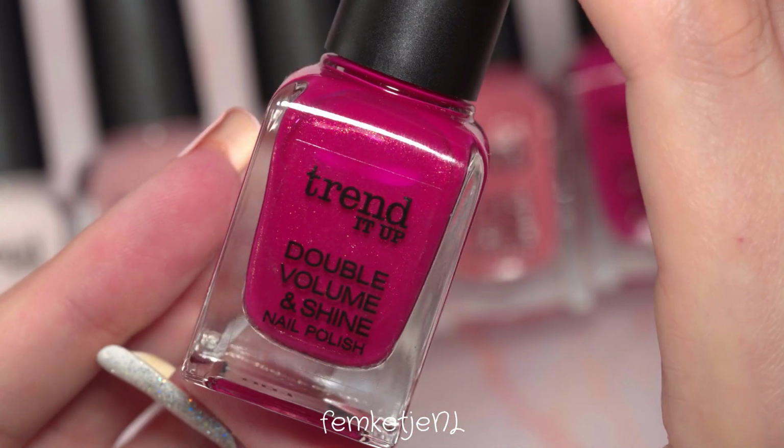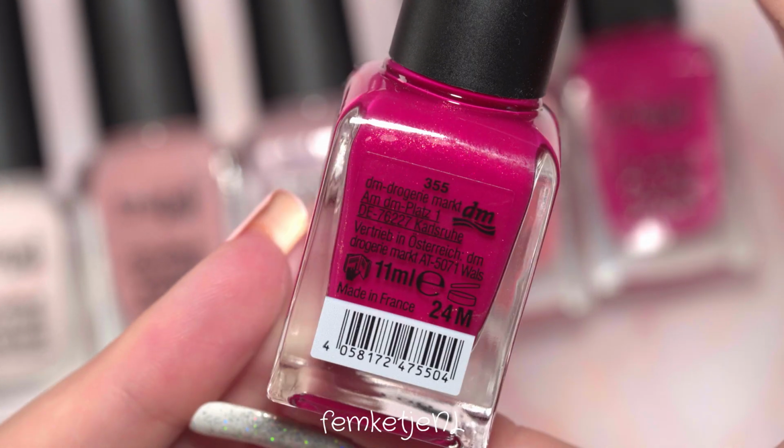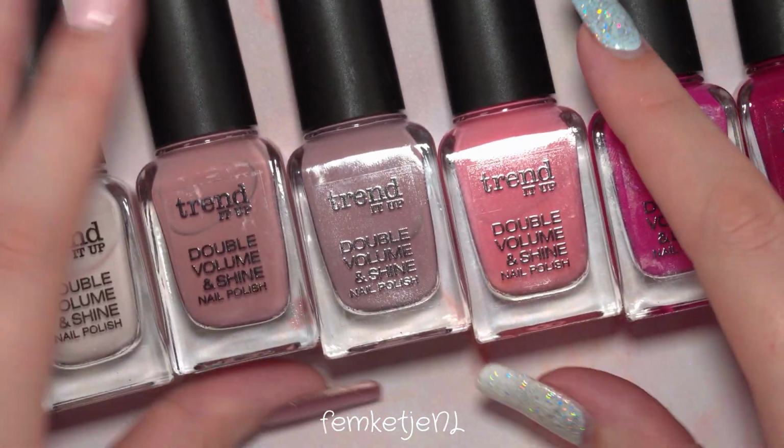But yeah, these were actually pretty much all the polishes that I got. So I got 54 bottles in total. Don't ask me what it was in total, price wise, but yeah, it was quite a bit.